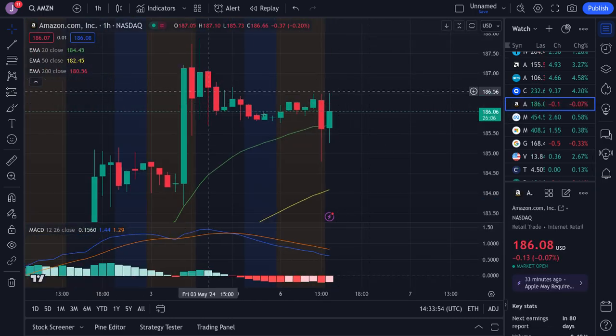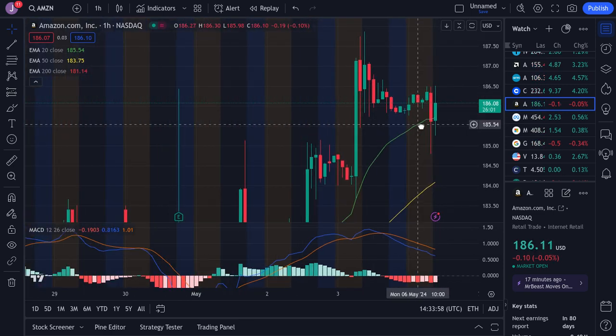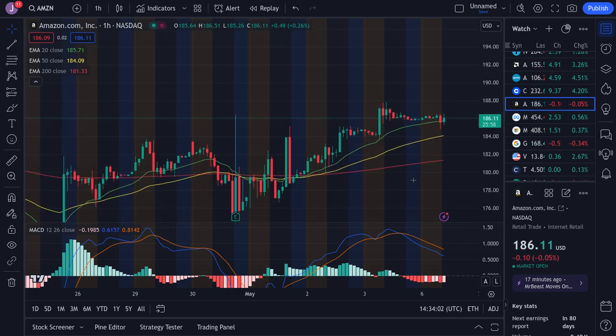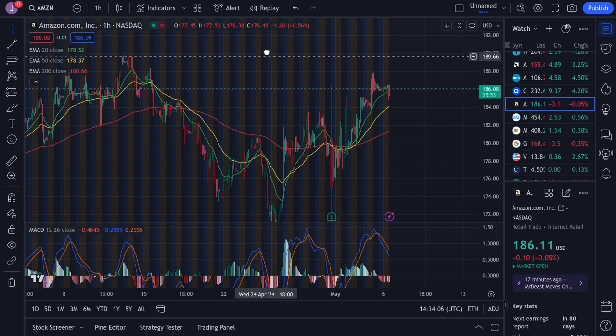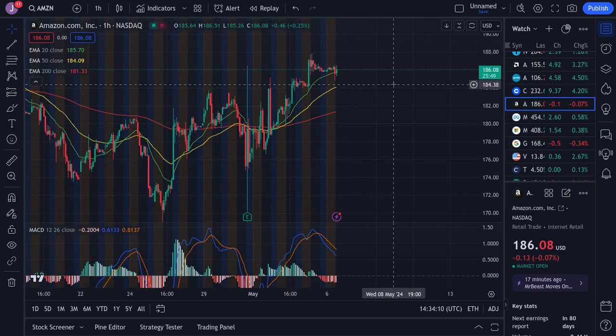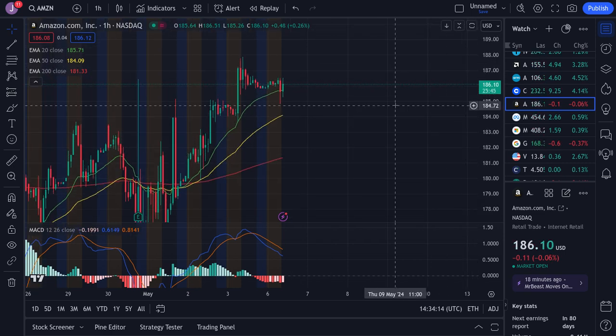Amazon's also looking a little bit weak right here, kind of turning temporarily. I do think Amazon has upside potential later on. I do believe that this thing could run all the way up to about 190 a share in the future. But for now, it's kind of dipping a little bit. So we're going to be looking to see how it reacts to 184. That's going to be our key support. We have 185.7, then 184, and we'll see what happens from there.